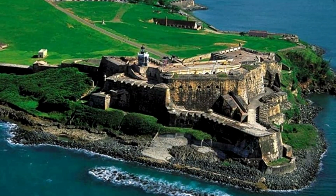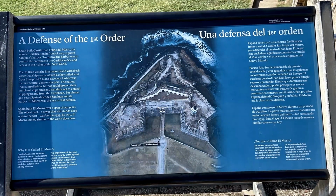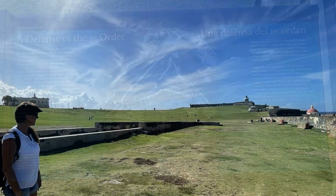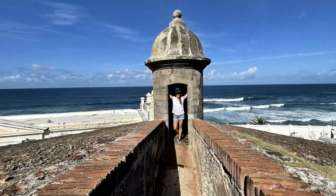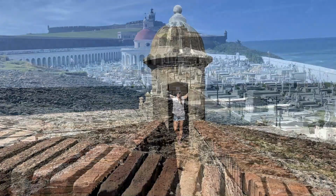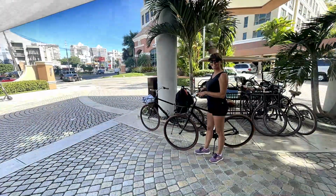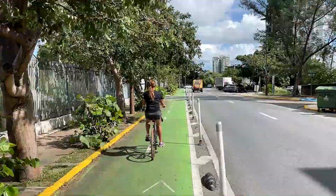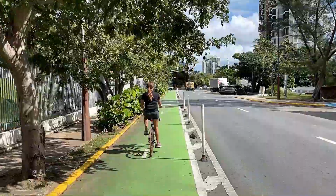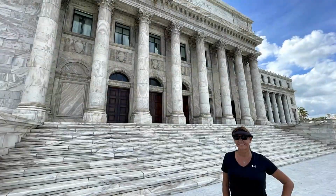El Morro proved its worth as it was attacked many times, most notably by Sir Francis Drake of the British Navy. Today, the area is popular as a tourist attraction and is mainly used as an entertainment area for kite flying, concerts, and family gatherings. In addition to walking the Old Town, you can also rent bikes and explore from the Old Town all the way out to the beaches on very well-maintained bike paths. You can also see some of the Capitol and territorial buildings and also the forts in downtown very easily.